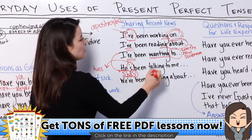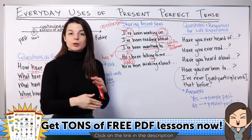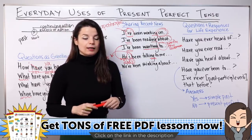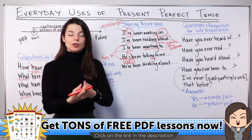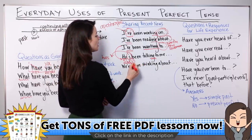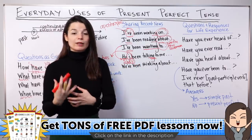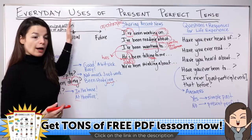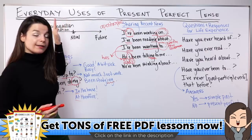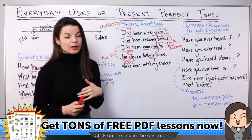So this is something you could use to describe an ongoing, which means a recent, a continuing conversation at work or in your personal life. Like he's been talking to me about a new project, or she's been talking to me about a promotion. So you can use something like this with the verb talking, in this case, to explain a recent conversation you have had, like a conversation about the same topic that you've had a few times with someone. This is a natural way to express that.